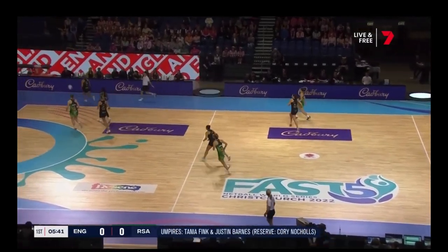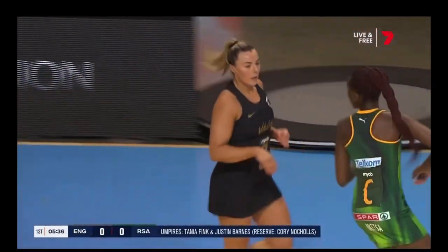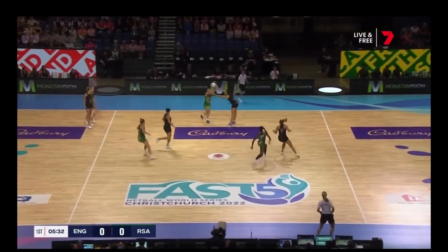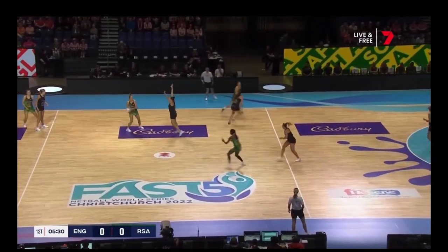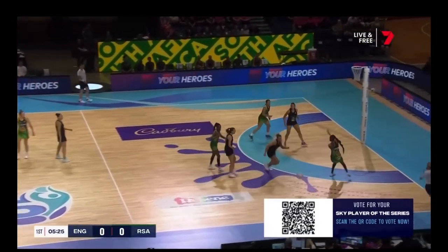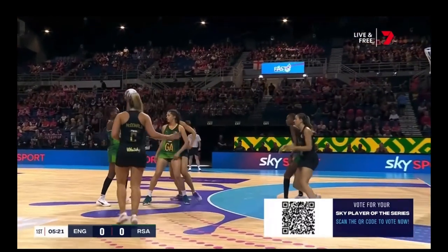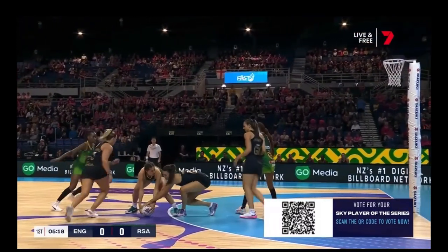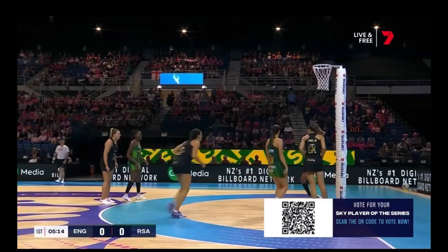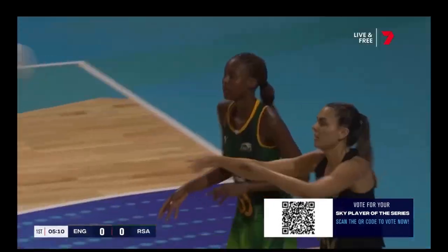Oh, speed of Elle McDonald. She's just moved from goal shooter. She's moved from the Thunderbirds up to the UK. There's a few people watching her. Centre, that's obstruction. Great tips, great pressure there. Goal fence, contact, two of the three. Obstruction. And Gabani gets this.